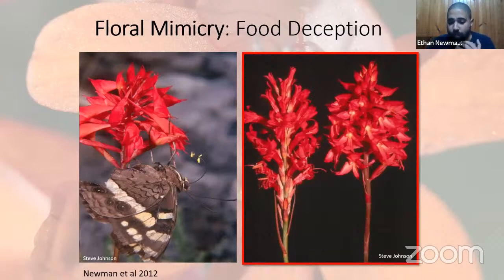When we think about mimicry in plants, one of the things that comes up is systems where there's sexual deception occurring, where you have an orchid that has the shape of a female wasp. It has the odor that resembles that of the female wasp, and the male wasp tries to mate with the flowers.